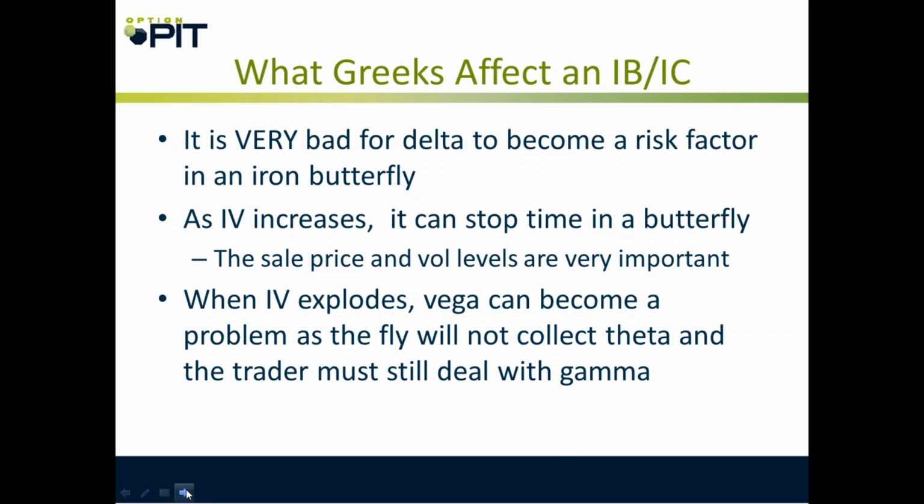So here's would be my primary comment. It is very bad for delta to become a risk factor in an iron butterfly. All right, as IV increases, and this is another problem. You put on a fly and look at all that decay I'm creating. Well, when implied vol increases, it's kind of like making time stop.